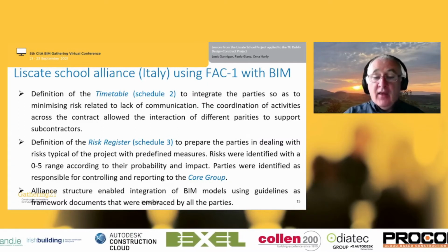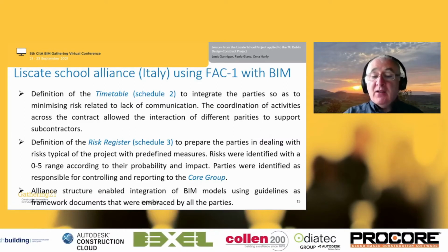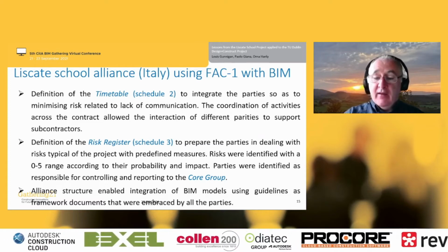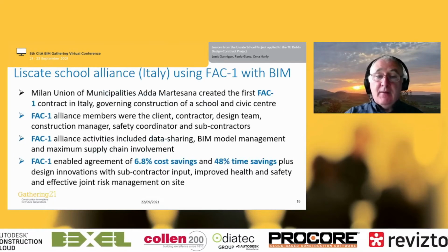And within that, of course, the BIM models were then integrated and provided all of the documentation that was needed by everybody. And again, the BIM was completely live. Everyone was using completely up-to-date information at all times.